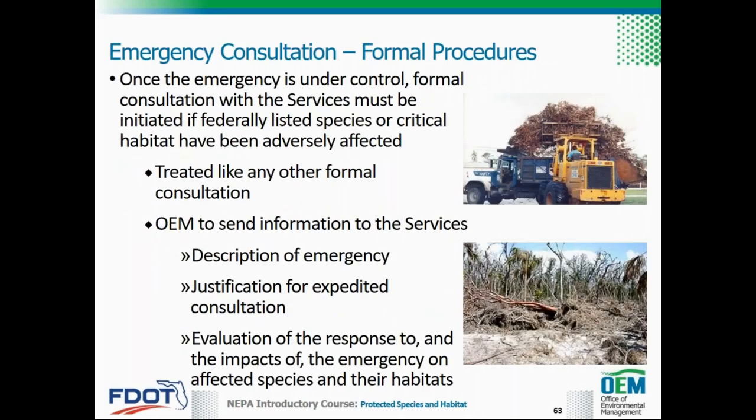As soon as possible after the emergency is under control, formal consultation with the services must be initiated if federally listed species or critical habitat have been adversely affected. Procedurally, the emergency formal consultation is treated like any other formal consultation by the services, which means consultation must be initiated by OEM. The district should request that OEM send the following information to the services: a description of the emergency, a justification for the expedited consultation, and an evaluation of the response to and the impacts of the emergency on affected species and their habitats. This includes documentation demonstrating how the services' recommendations were implemented and the results of implementation in minimizing take.